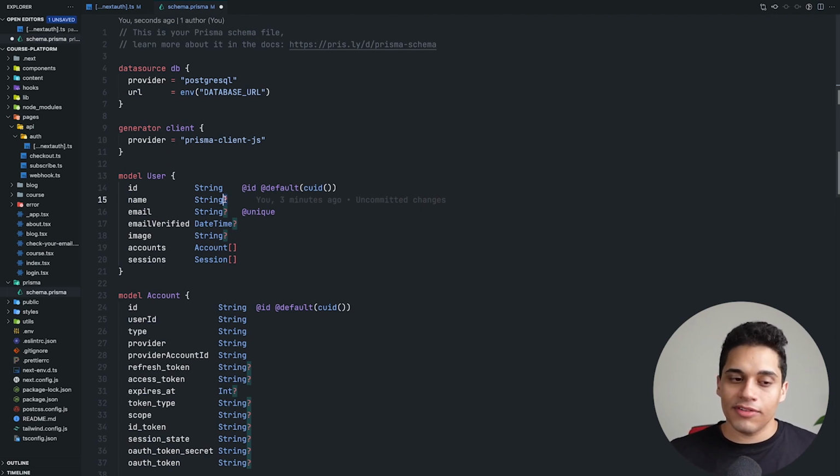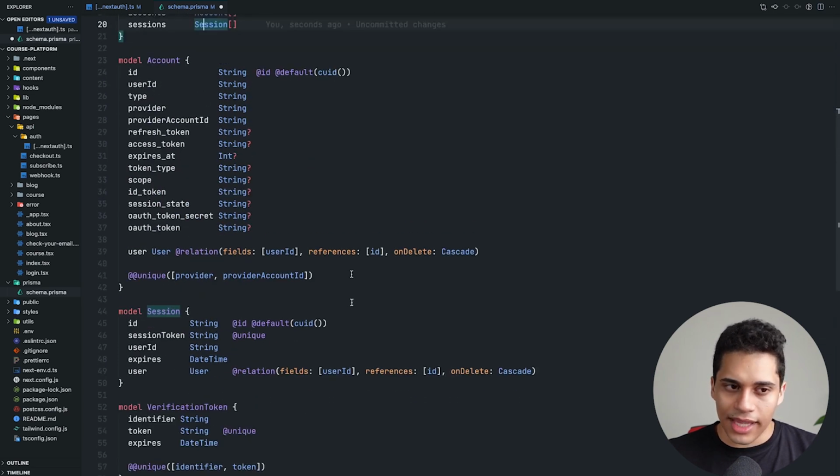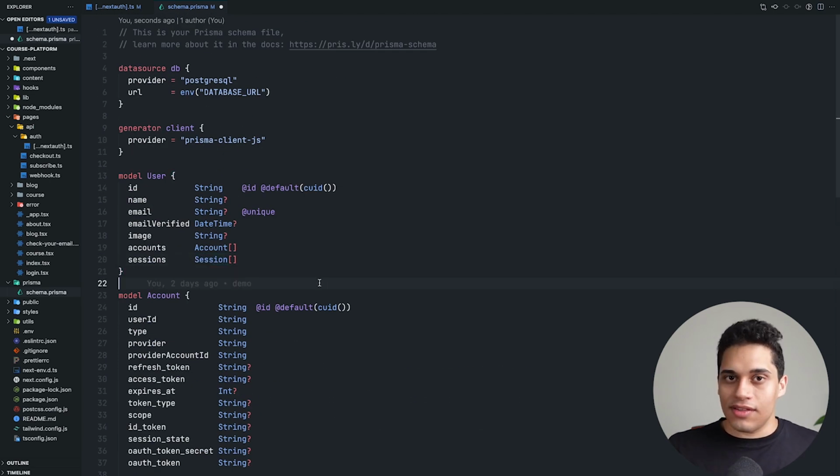Then we have an emailVerified field, which is used to determine when the user verified their email. There's also an image field, which is, again, of type string, and it's optional. And so this is so that the user can have a profile image. And then finally, we have a field called accounts, which is an array of type Account. This references the model Account. And then there's a field called sessions, which is an array of type Session, which is also another model that we have down here.